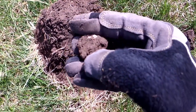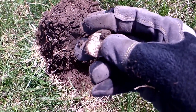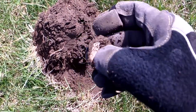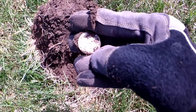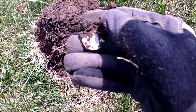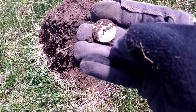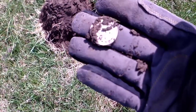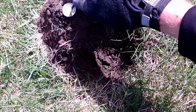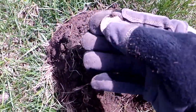It looks like a silver quarter. Maybe. Yeah, looks like a silver quarter. Oh yeah. There's the eagle. Washington. Don't scrape it up too bad, but 1949. There's the date on it. Well, 1949 Washington, silver coming out of the ground, boys.